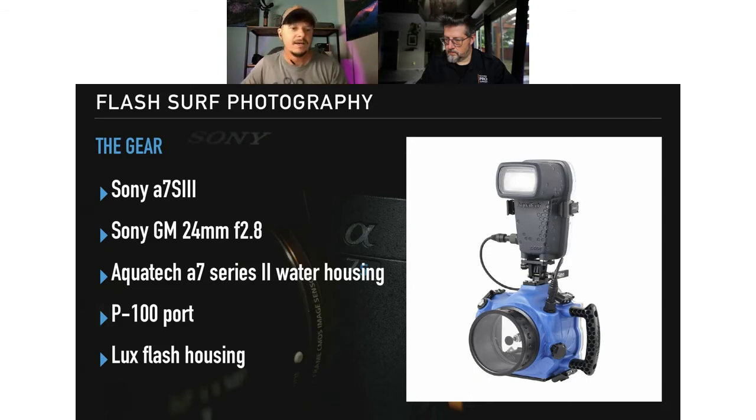A7S III, of course, the 24 G Master f2.8, and the reason for that is this camera. I mean, this lens paired with the S3, Rob, in autofocus is insanely fast, even in the dark, dude. I don't know what you guys did with the autofocus system, it's insane.